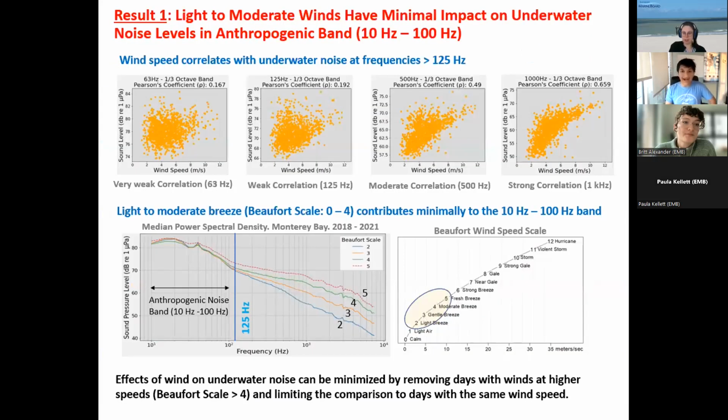Result 1. First, I was able to match up the underwater noise with wind speed levels to make sure that I was successfully removing it. As you can see in the top left diagram, the correlation between wind speed and underwater noise at the lower frequencies of my interest is very weak. It only starts to actually affect underwater noise at the higher frequencies as shown on the right. So I plotted the mean spectral densities for each different step on the Beaufort scale, which represents wind speed. As you can see, below 125 hertz, it's very easy to remove the effect of wind by simply removing the days with a Beaufort scale of 5. And to further reduce seasonal variation in my data, I only compared months with the same month in a previous year, so the data I was getting would purely be of the decrease in anthropogenic noise.